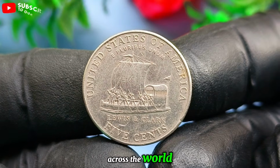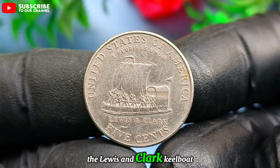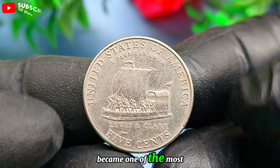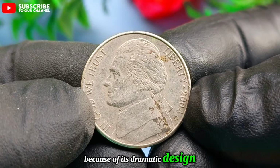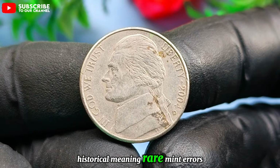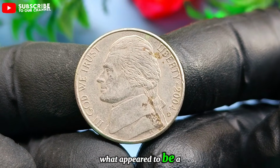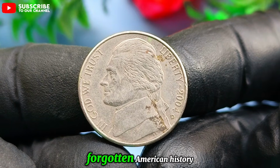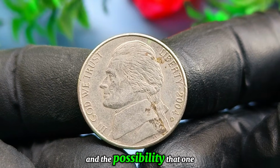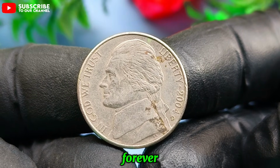investors across the world. Hidden inside ordinary pocket change, the Lewis and Clark Keelboat nickel became one of the most talked-about modern American coins because of its dramatic design, historical meaning, rare mint errors, and exploding collector demand. What appeared to be a common nickel suddenly became a symbol of hidden wealth, forgotten American history, and the possibility that one tiny coin could transform an ordinary life forever.